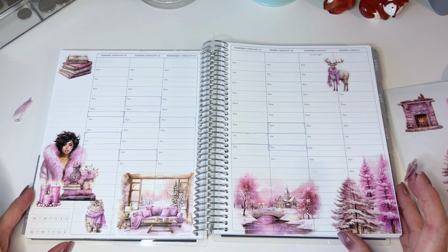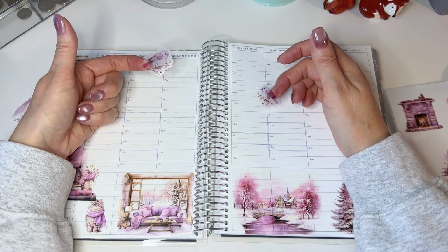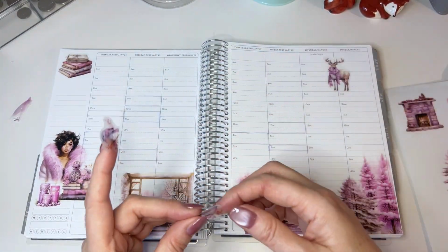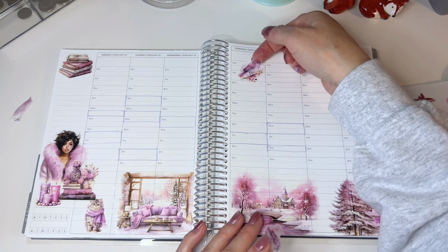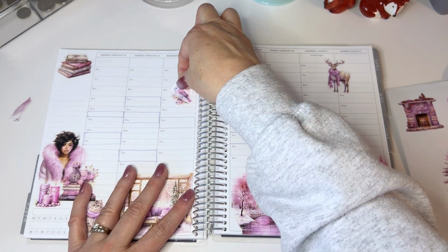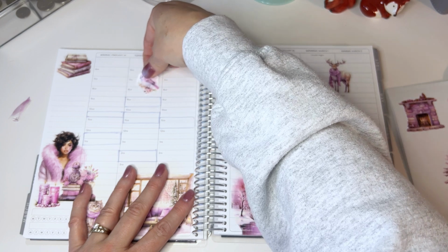But I'm going to put them separate. I kind of want to distinguish, like this is the outside and then this is the inside. So we're going to put this bird here. We're going to put this one here. Here.